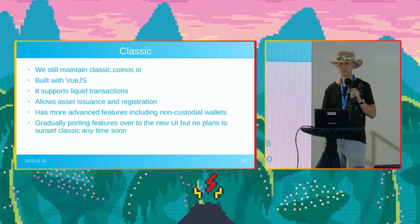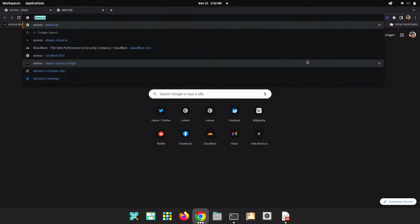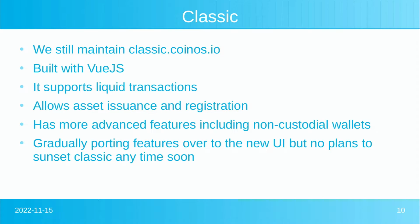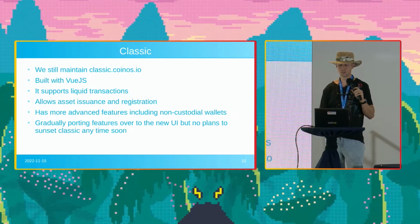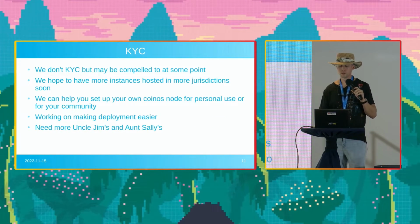We still maintain our old website, so classic coinos.io. This has more advanced features. It allows you to do Liquid asset issuance and a bunch of other random stuff. I kind of used it to hone my skills and experiment with Bitcoin and just built this wallet that I wanted to build, but now I'm trying to focus more on regular users. So that one's still available for any power users who still want to use it.